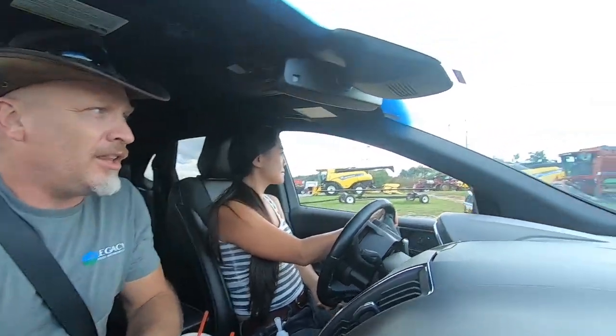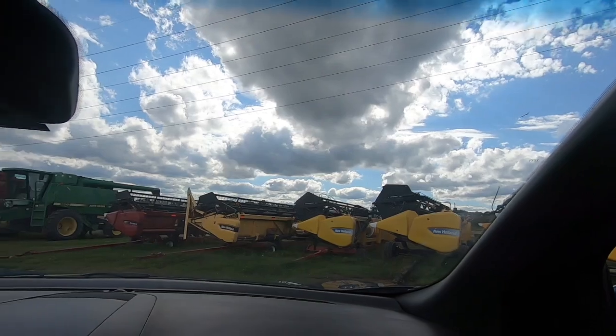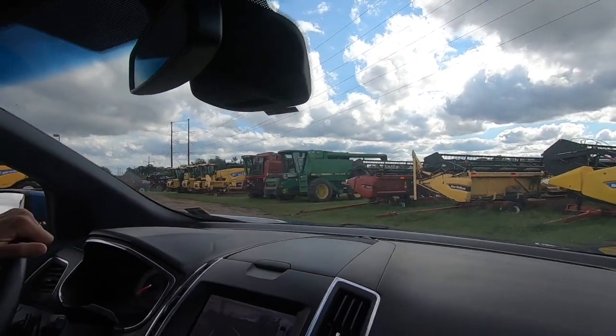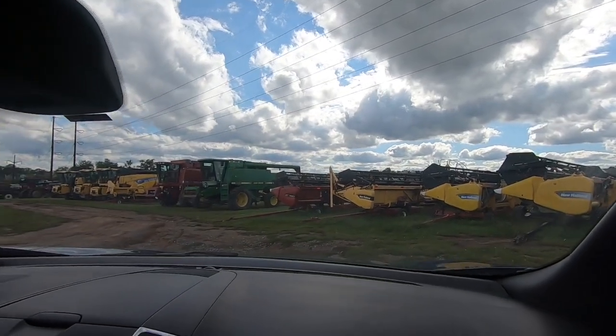But we're going to go through the lot until we see something else that we like. I don't need any new headers or anything, but you can keep going down there. I'm afraid I'll get stuck. You're not going to get stuck. Stay to the left. Yeah, so I'm backing up. Uh-oh. How can we see everything if we can't see everything?